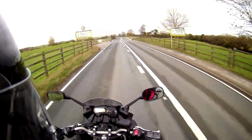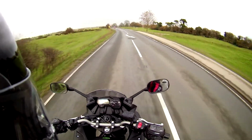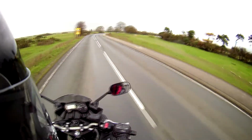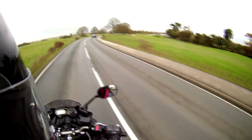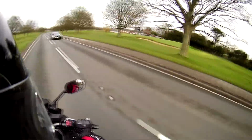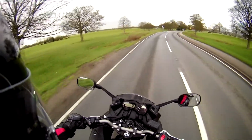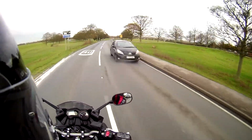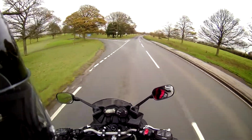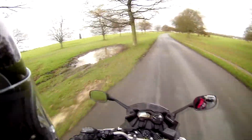Another bit of the golf course. I think I can see the cows in the distance actually, and they're right at the other side. Looks like they're not actually in the pasture at the moment, which is a shame. I won't have to negotiate a bull or two. There's the Black Mill. Must be able to see it now. Can't see any cows up that way, so let's have a look down here. There's the mill.